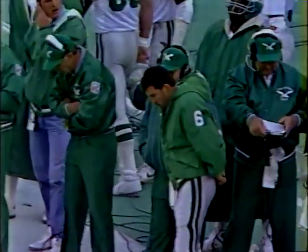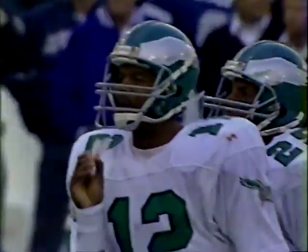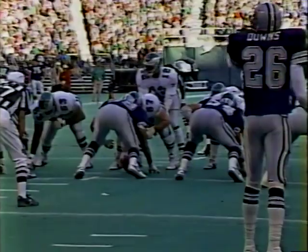His mind knew where he wanted to go with the ball, but he didn't have time for his body to catch up with it. Matt Cavanaugh, you see, number 6, the backup quarterback, signaling in this play. He's a good guy to have on the sidelines for Randall because he has somebody to talk to and communicate with. 2nd and 10.